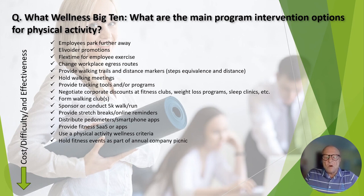Another one would be to hold fitness events as part of annual company picnics. So again, a little more costly, a little more difficult to do, but also likely to have a little more effect because you're creating some social situations where people can be active and can have essentially permission to be more active. Another option would be to provide fitness assessment opportunities.